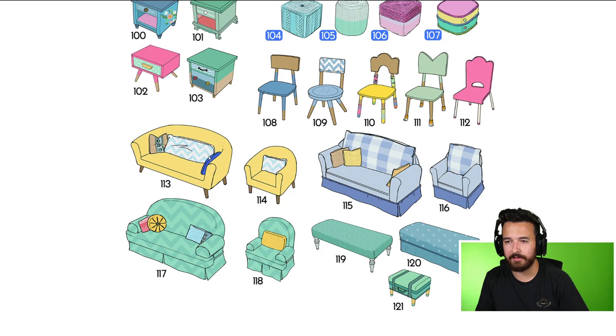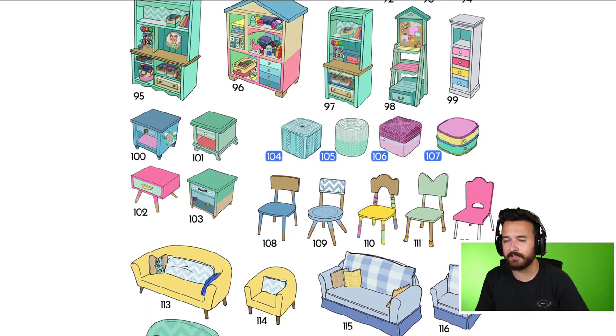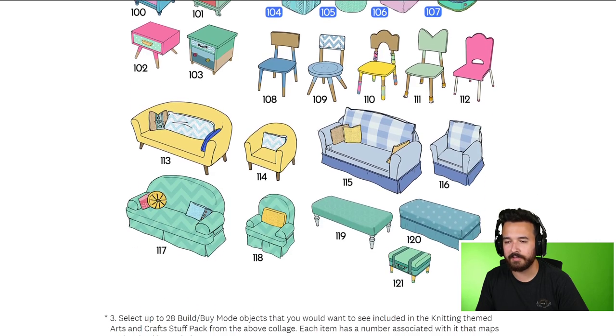I don't know that I would use them that much. I reckon these are good. They just look standard. The poofs in this pack will be chairs rather than side tables. I like the poof being a side table. I had no problem with that, but I just don't feel like I need another poof.